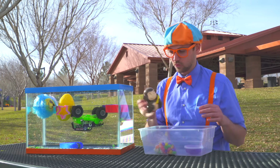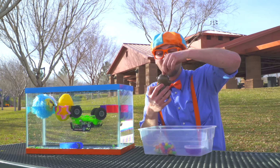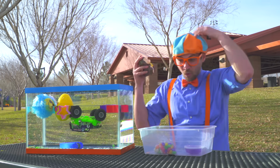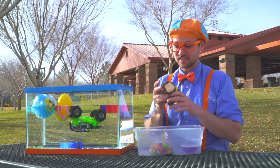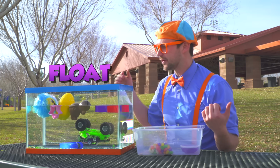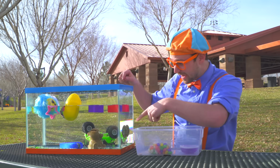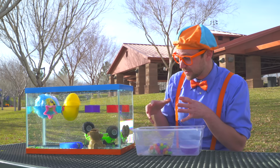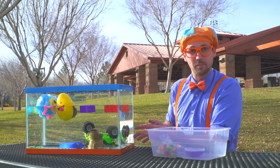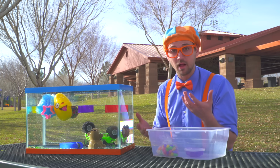Let's see. Ooh, remember the monkey? Yeah, the monkey bank. You can put coins in here. A couple more. All right, let's see if it sinks or floats. Whoa, it floats! But I wonder if we fill it up with water. Yeah! Look at it! It was hollow on the inside, so when we filled it up with water, it went to the bottom, so it sinks. Oh, and look! The monster truck is on the bottom. Huh, I wonder why. I wonder if the tires of the monster truck filled up with water as well.